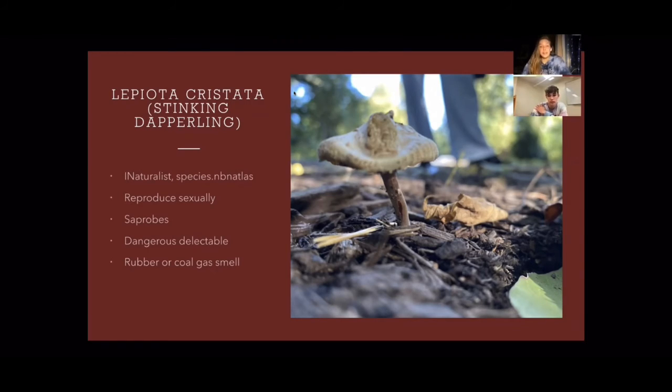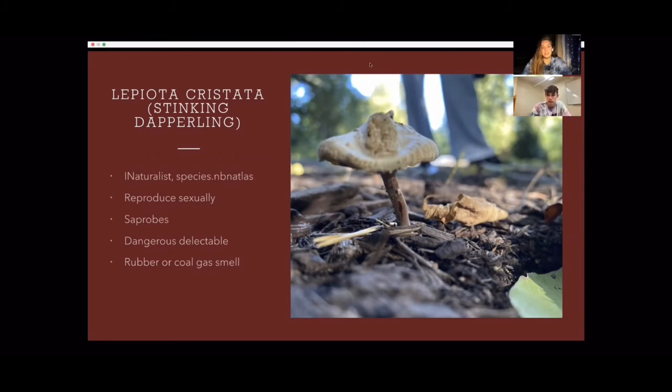And these mushrooms actually have their name for a reason. One of their advantages is their smell. They have a rubber or coal gas smell, which you'll probably notice if you're near the Arboretum. This is used to ward off potential predators, because obviously you're not going to want to eat something if it smells bad. So that's one of the advantages that they have.